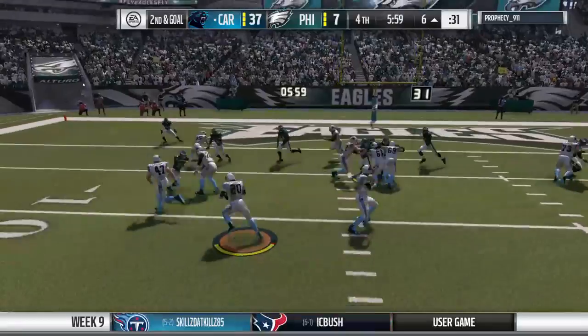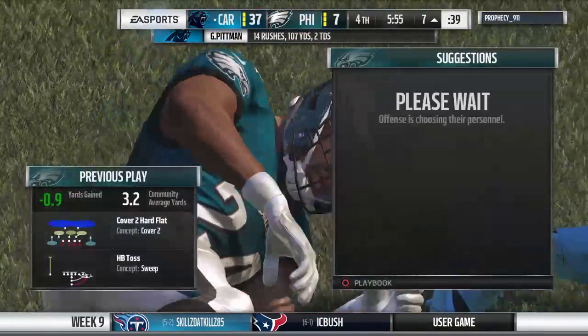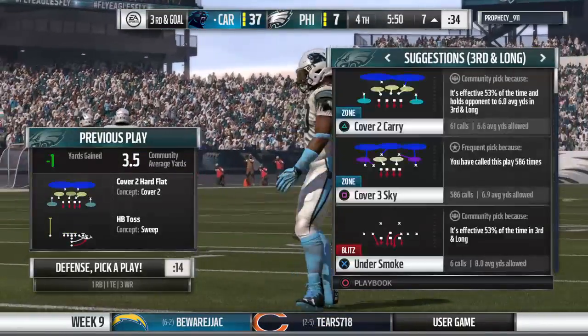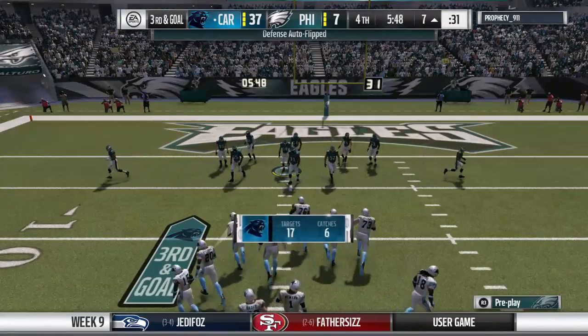Second down, goal to go from the 6. Now they'll run it on the toss. And he goes backwards on this one, losing yardage to the 7. They'll lose a yard that time, and that's going to lead to a third down. So they're back at the 7 now for third and goal.